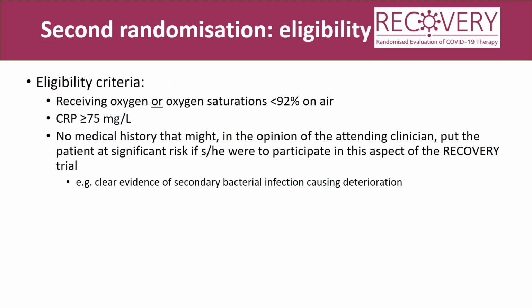So the eligibility criteria for this second randomization, apart from already being in the trial, having been randomized into the first randomization, they also need to either be receiving oxygen therapy, or if they're not on oxygen, to have saturations less than 92% on air. They need to have a CRP at least 75 milligrams per litre, and there needs to be no medical history that might, in the opinion of the attending doctor, put the patient at significant risk if he or she were to participate in this aspect of the recovery trial.